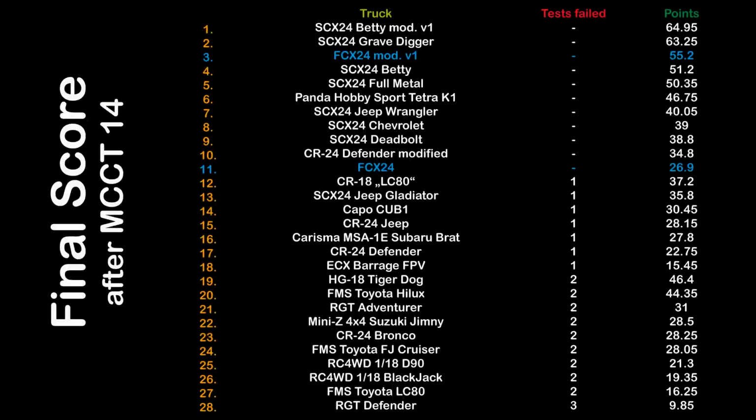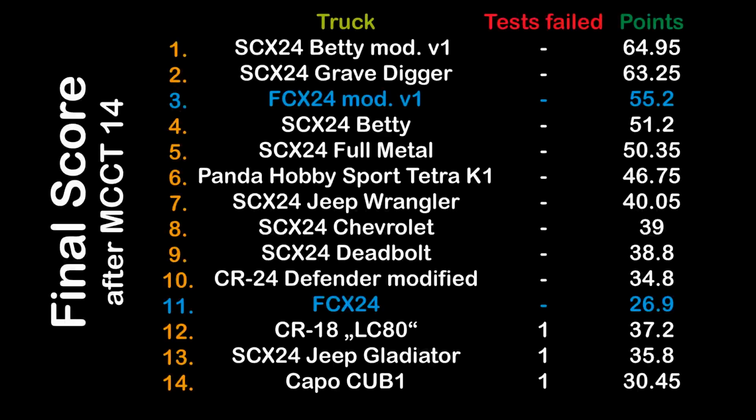What we can see here, the FCX24 in modified V1 form with 55.2 points on third place of 28 trucks tested so far, and the FCX24 in stock form on 11th place. Here in more detail, the FCX24 in stock form did not fail one obstacle, so it's in the top group. However, out of all trucks which could perform all tests, it gained by far the lowest point count, only 26.9 points compared to the CR24 Defender Modified, for example, which gained already 34.8 points.